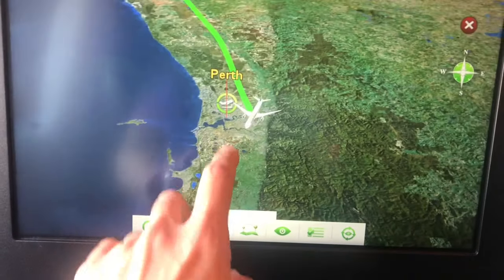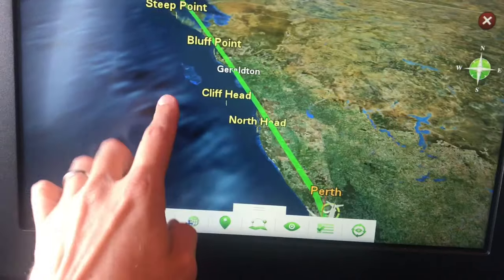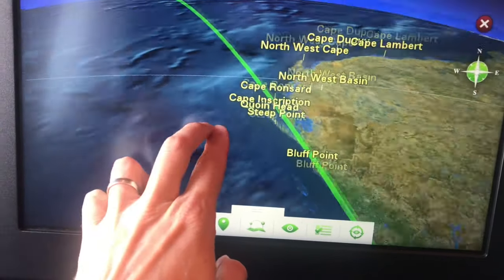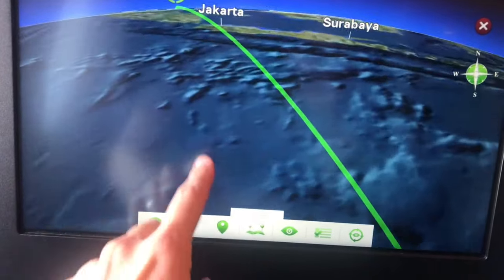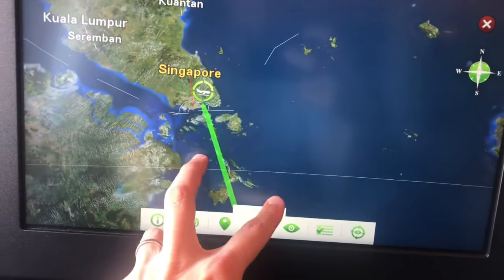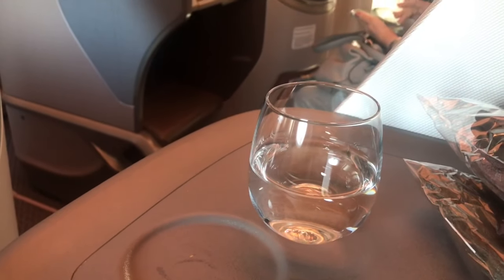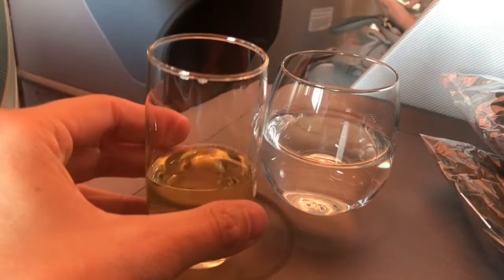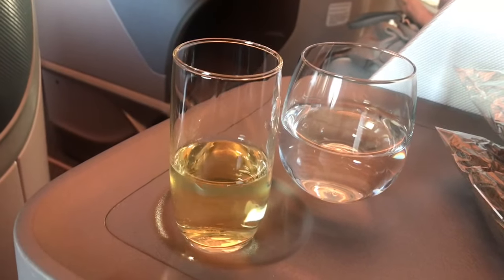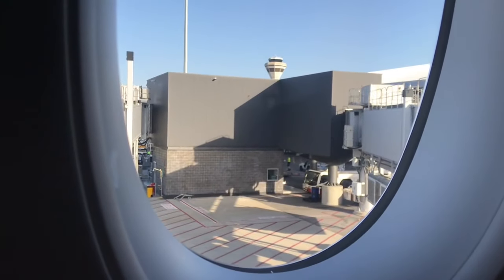The TV screen is really good, very responsive. It has advice on how you can use it, and the flight tracker is nice and easy to use as well. Very accurate and very clear there. Lots of options to check out the way it works. So cheers! Let's enjoy ourselves on this Singapore Airlines flight up to Singapore. The crew make you feel really welcome, bringing around hot towels before the aircraft took off, and then it was time for the safety video.